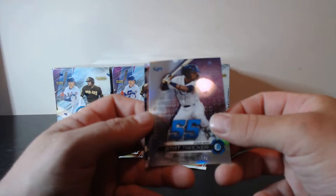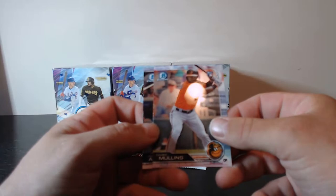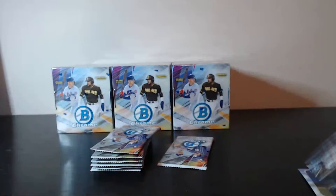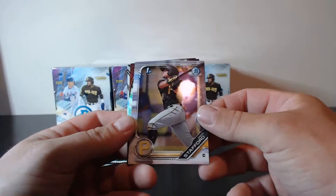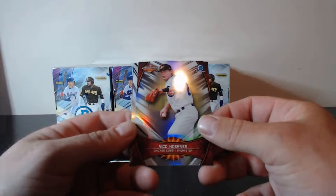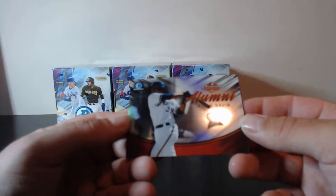Stat tracker, Vidal Brujan, Tampa Bay Rays. Rookie base, Cedric Mullins, Orioles. And rookie base, Williams Astudillo, Twins. First Bowman, Sherwin Newton, New York Mets. First Bowman, Dion Stafford, Pirates. Nico Horner, Chicago Cubs, Arizona Fall League. Arizona Fall League alumni, Chris Davis, going out to the Brewers. And Yoan Moncada, White Sox.